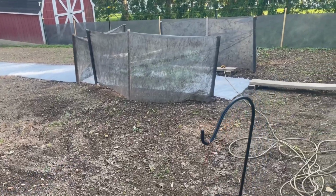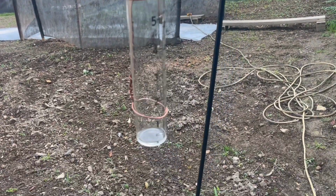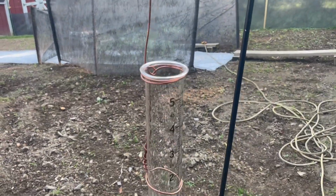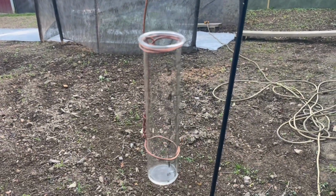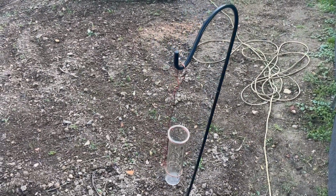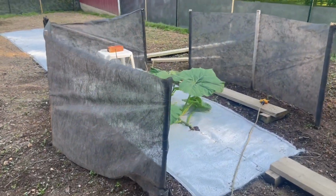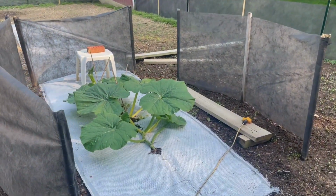Oh, on our way down to the 1965.5 Rotoball, let's take a pit stop and check out this piece of equipment. Ye old rain gauge, glass replacement tube, fashioned up with some bonus electrical cord wire that I had. We'll dump that. That's a good, easy way to kind of have an idea how much rain we're getting.